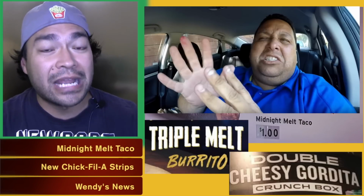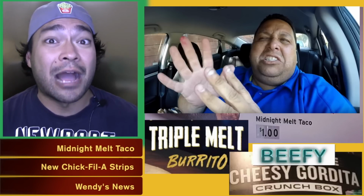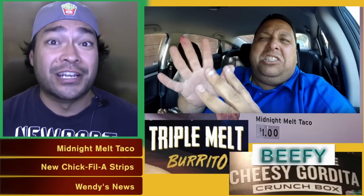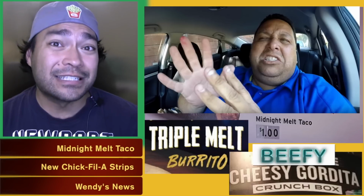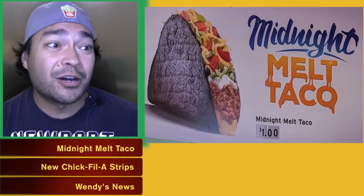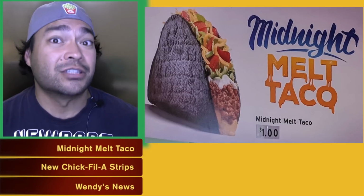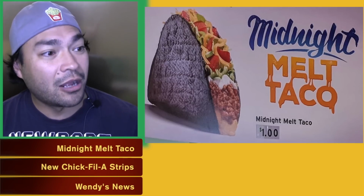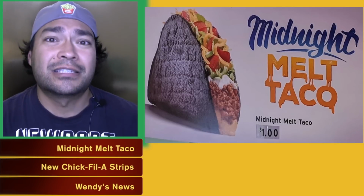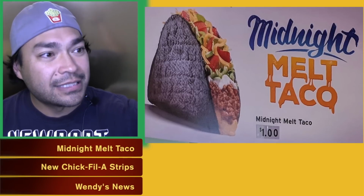So I think a better name for the Double Cheesy Gordita Crunch would have been the Beefy Cheesy Gordita Crunch. That would indicate, right away, that this item is beefier than a Cheesy Gordita Crunch. And now I think we're seeing the same kind of issue here with this Midnight Melt Taco, because Taco Bell in the past has used the word melt to describe things with melted cheese, not nacho cheese. So this Midnight Melt Taco has nacho cheese, which of course isn't actually melted cheese, it's more of a cheese sauce.